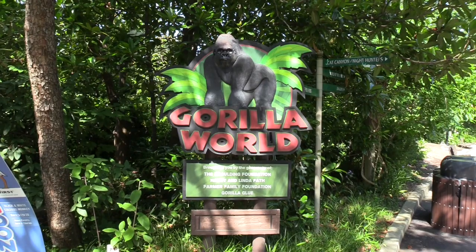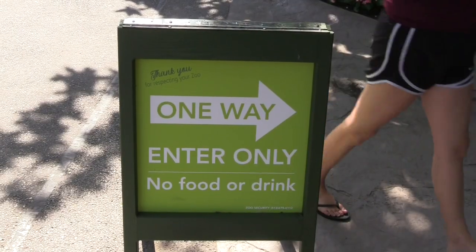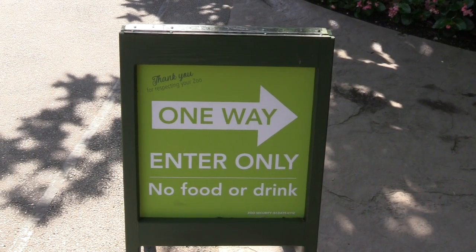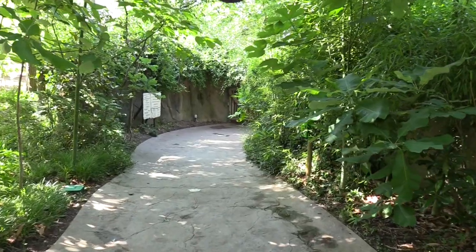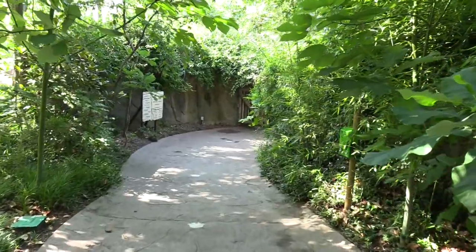Alright, Gorilla World. Now they do have a one-way path through here. Alright, welcome to the rainforest. This is the path you take in the Gorilla World.